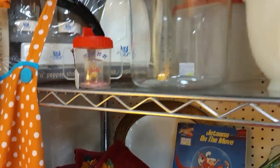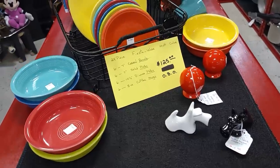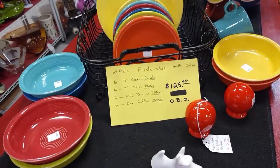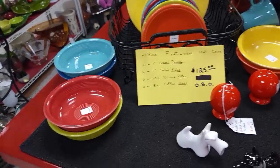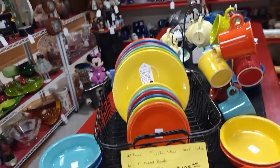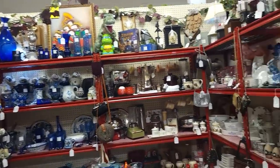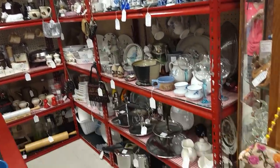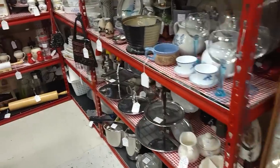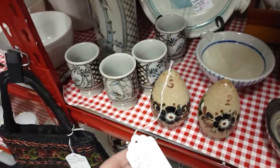The Jetsons. Look at all that gorgeous Fiesta. They're selling the whole multicolor set for $125. That's pretty cool. I have found some fun stuff in this booth before. I generally have to get it when it's on sale though, because this dealer knows what they've got. And there is nothing wrong with that. It's just if you're a reseller, you gotta watch a little closer.